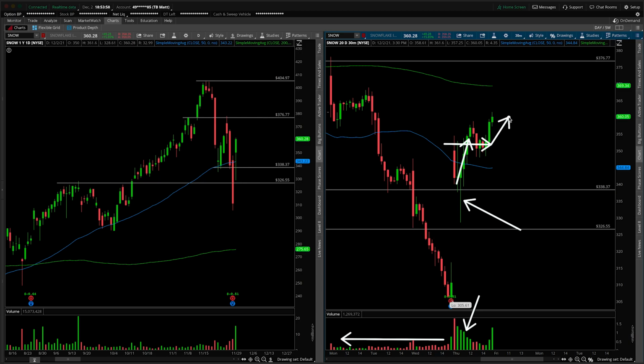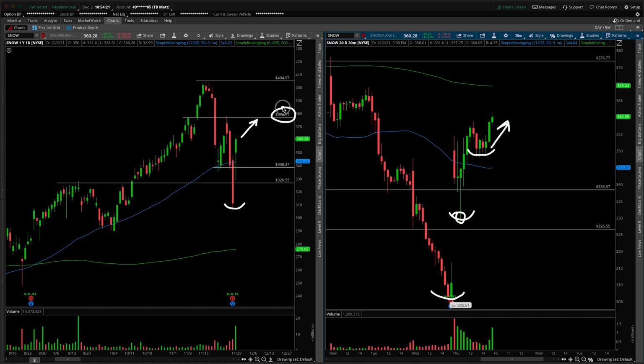So again, the buyers are definitely doing their job and putting in higher lows, right? If you look at this, that's definitely a higher low from here. I mean, obviously that's when we had that exacerbated selling across the entire broad market. But on today's session, we get a low here and then a clear set of higher lows in the afternoon, leading to a bit of an end of the day run. So the buyers are doing their job, which is adding up for the theory that we could come a little bit higher into that 376.77.